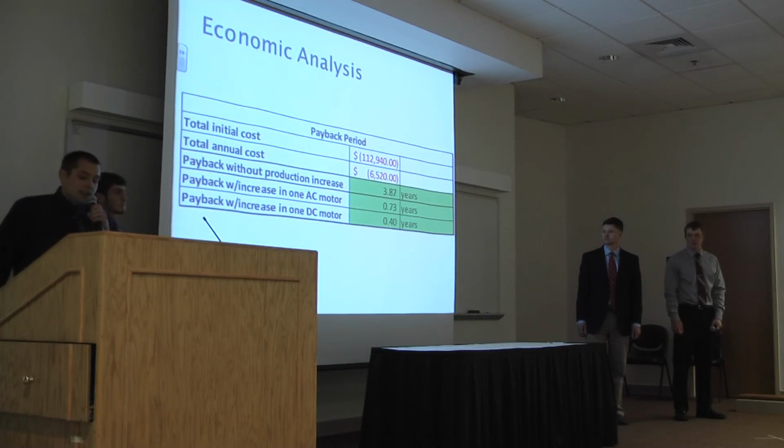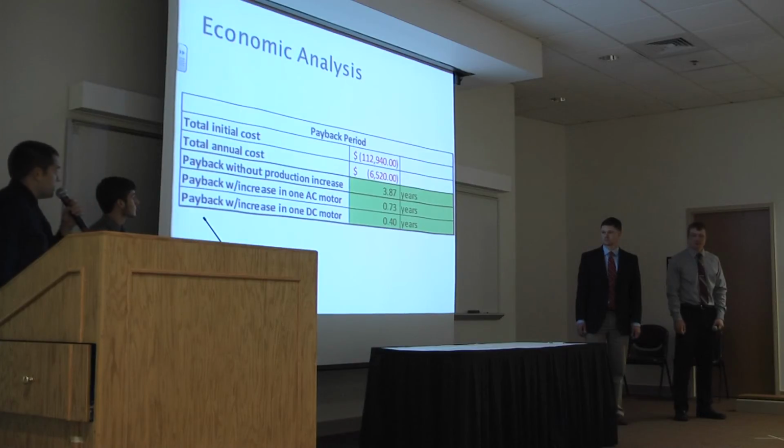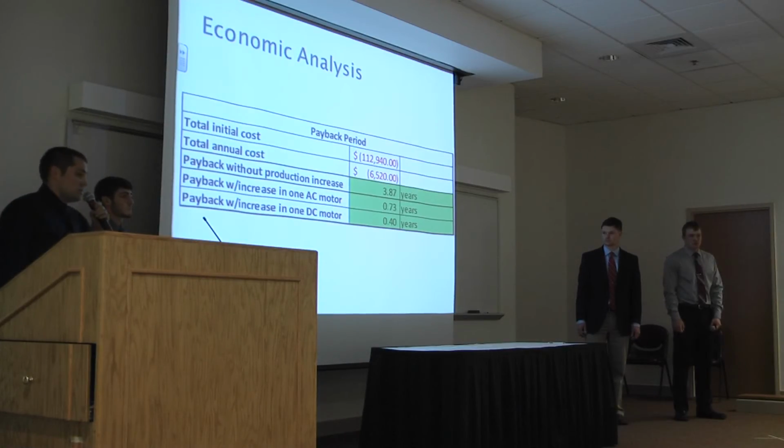This is our payback analysis. As you can see, a payback without production increase is a little less than 4 years. With a production increase, because of the hours saved, you could easily test more motors and get them out to the end user. With just an increase of one AC or just one DC motor, you're looking at less than a year payback for the proposed ideas.